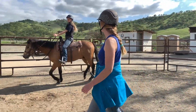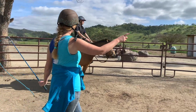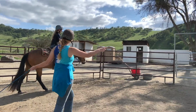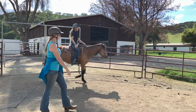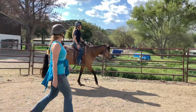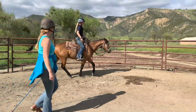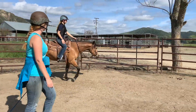The reason we do all of these groundwork exercises prior to getting on for so long as well is that I want to make sure when we get on our horses, there's no bucking, there's no bolting, there's no silliness. I don't want to send my daughter or any of my students to the emergency room for any reason.